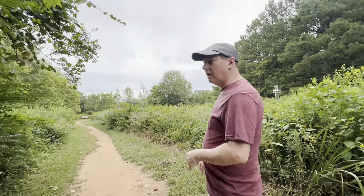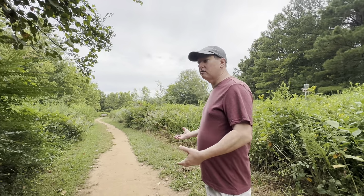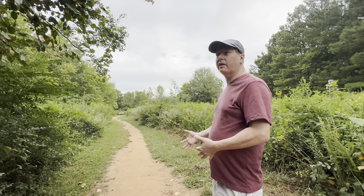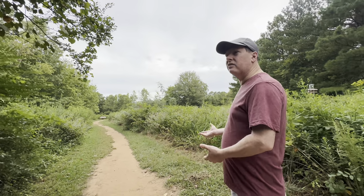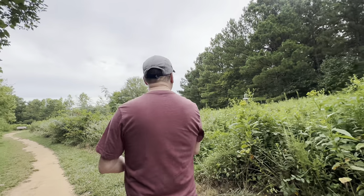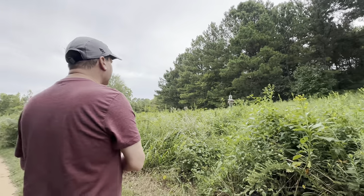So this is kind of interesting because this is a Cobb County park. This isn't like some private thing that somebody set up. This is set up by the county, which is really nice. And it's not by the state, it's by the county. So you don't see stuff like this. It's almost like an arboretum, sort of, but it's not.